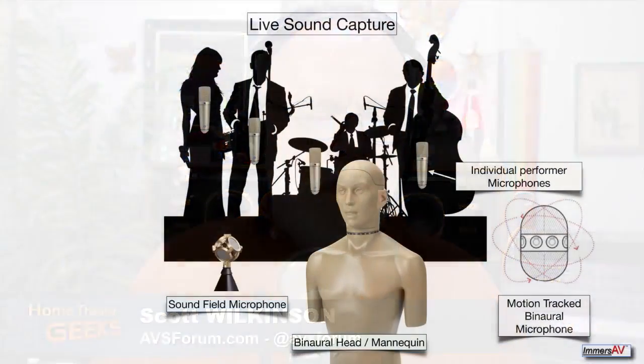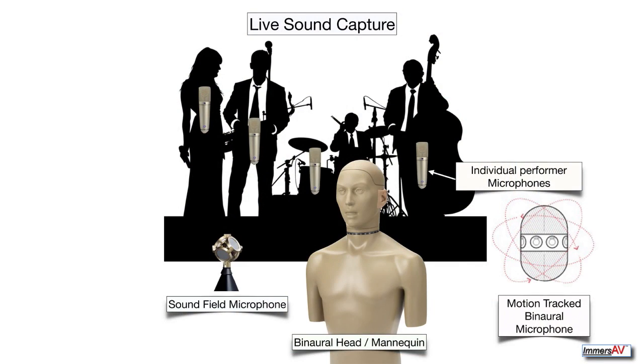Basically, there are several different ways to capture immersive sound, the mannequin being one of them. I want to take a look at graphics number 7, 8, and 9, because that way we can see some different approaches. So here's number 7. This shows us 3 different types of microphone arrangements for capturing an immersive sound field. Tell us what these are.